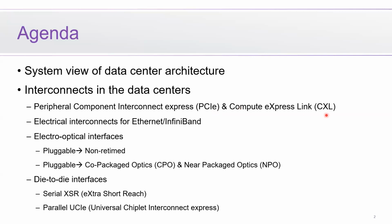There's another architecture called Compute Express Link, and we'll talk about that. Currently, CXL 3.0 is in the deployment phase, and people are talking about CXL 4.0 as well. So we'll talk about these 2 protocols and why they are important. We'll touch a bit on the protocol part, then we'll talk about the electrical, because this talk is going to focus mainly on the interconnect technologies.